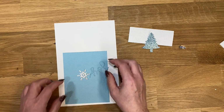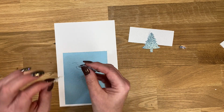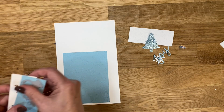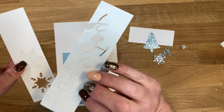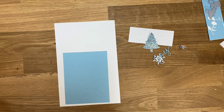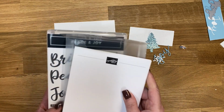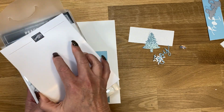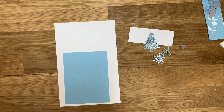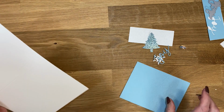And then I'm going to send you the snowflake and the word joy. And these already have your adhesive on the back. So I used our adhesive strips. And so here is mine. And then you can see I've already got the adhesive on the back of both of those. And I used the Peace and Joy bundle. So that's where I got the word joy. And then it has the words that you can die cut out. And let me see, then we have a piece of Balmy Blue that is 4 by 5 1/4.